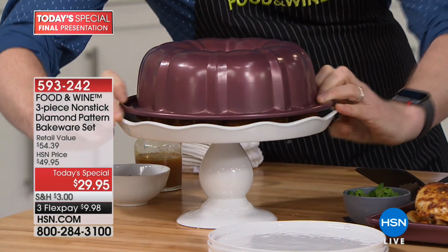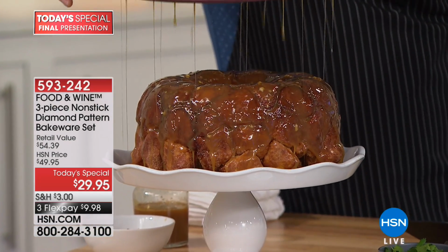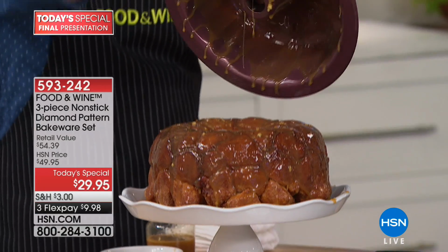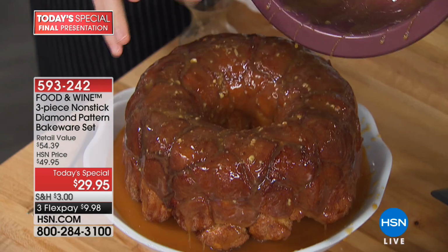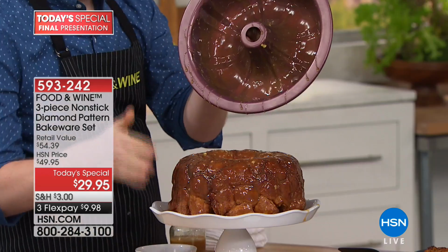Check this out. So this is our Bundt pan. Watch this. Don't miss it. Look at all that incredible caramel. Oh my gosh, Justin. This is a monkey bread. Do you know what a monkey bread is? I do. It's a lot of really delicious dough covered in lots of delicious caramel, and we made it in our Bundt pan. If you check this out, it came right out.